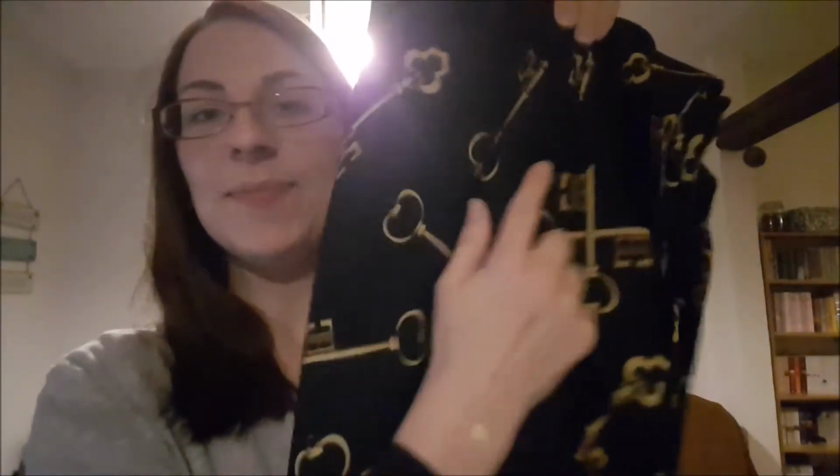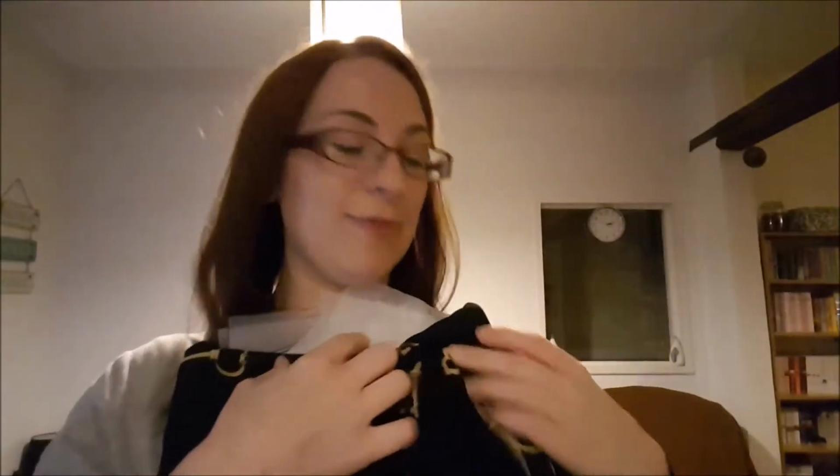I've already traced the pattern out and it is ready to cut the fabric, and I bought fabric to go with it, which is this. It's some type of stretch knit fabric, which I bought from the Textile Centre online, and it's just black with this nice sort of key detail on it, which I really like. This is the pattern that I've traced out. I think that's so cute, and it'll make a really nice Moneta dress. I'm really looking forward to making that up. It's all ready for me to cut the fabric.